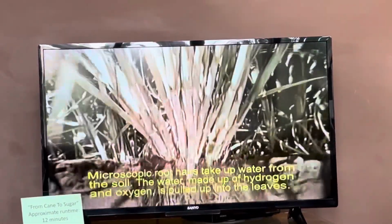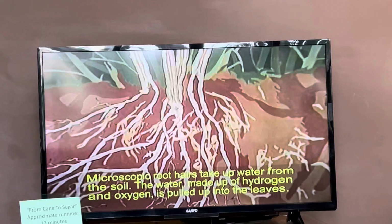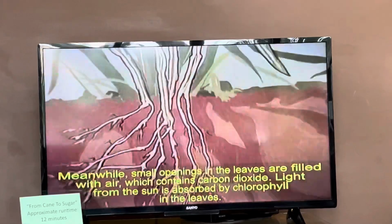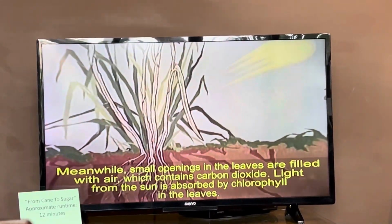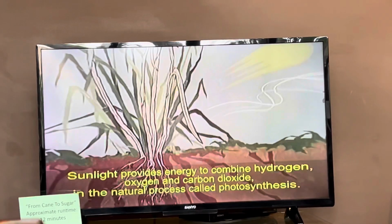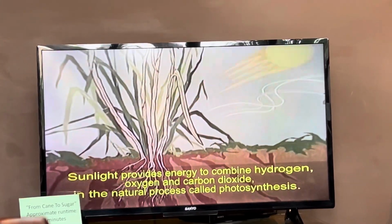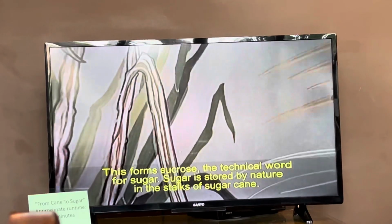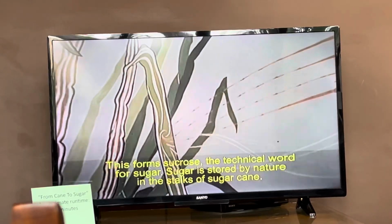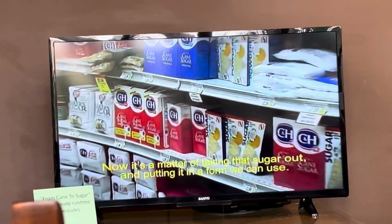the growing process. Microscopic root hairs take up water from the soil. The water, made up of hydrogen and oxygen, is pulled up into the leaves. Meanwhile, small openings in the leaves are filled with air, which contains carbon dioxide. Light from the sun is absorbed by chlorophyll in the leaves. Sunlight provides energy to combine hydrogen, oxygen, and carbon dioxide in the natural process called photosynthesis. This forms sucrose, the technical word for sugar. Sugar is stored by nature in the stalks of sugarcane. Now it's a matter of taking that sugar out and putting it in a form we can use.